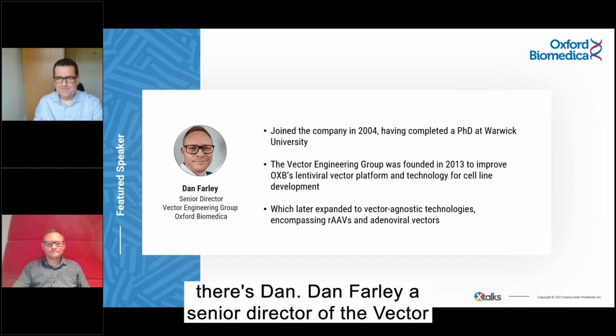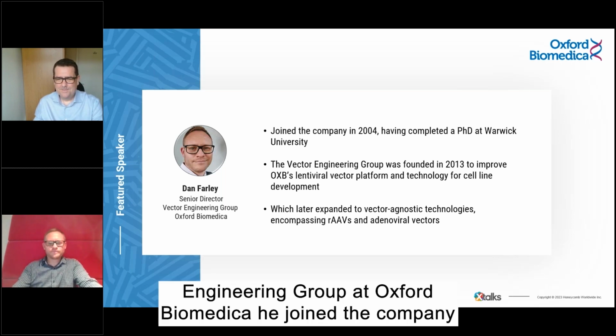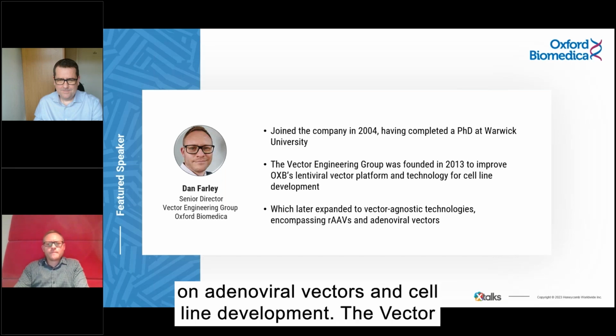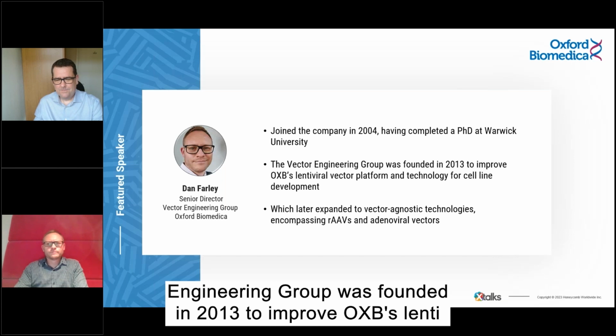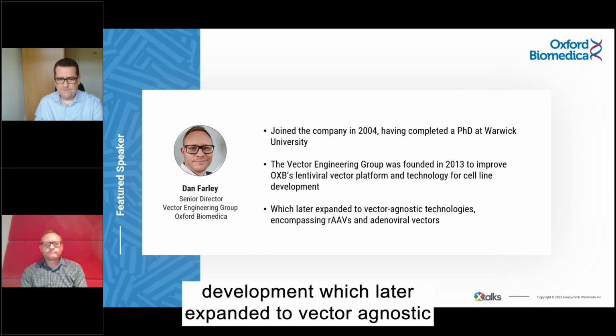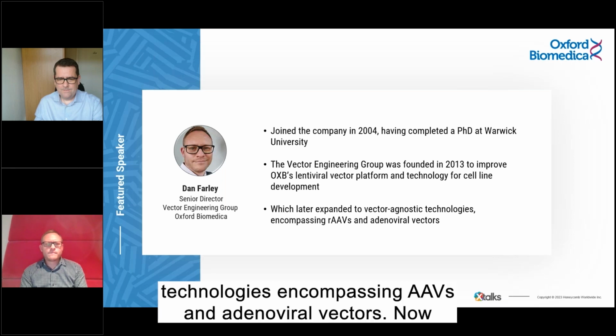Dan Farley is the Senior Director of the Vector Engineering Group at Oxford Biomedica. He joined the company in 2004, having completed a PhD at Warwick University working on adenoviral vectors and cell line development. The Vector Engineering Group was founded in 2013 to improve OXB's lentiviral vector platform and technology for cell line development, which later expanded to vector-agnostic technologies encompassing AAVs and adenoviral vectors.